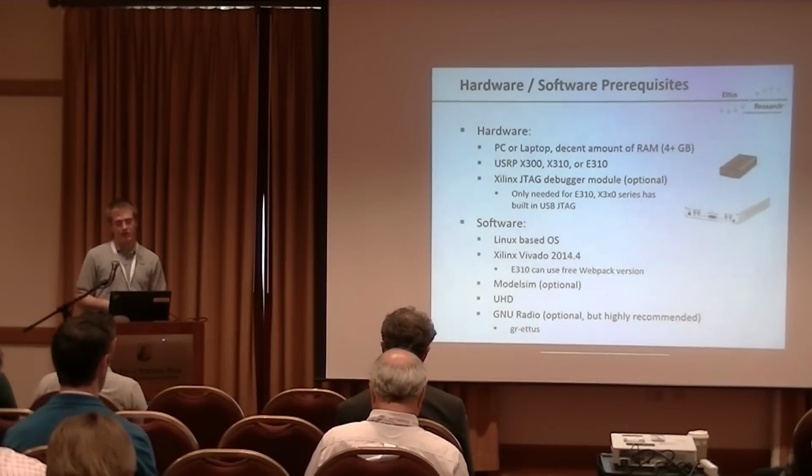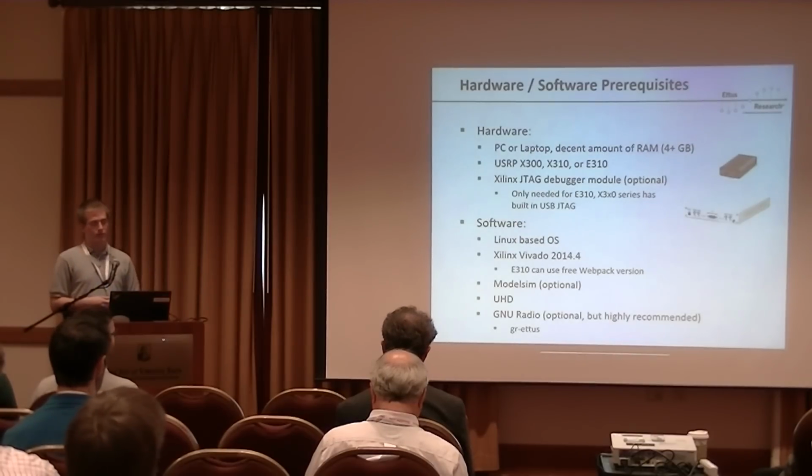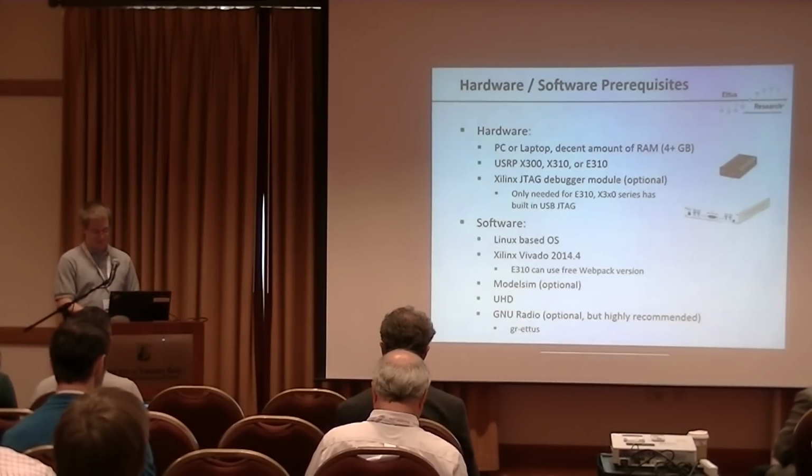And then you'll need things like UHD, the USRP hardware driver, GNU Radio, GRC, the gr-ettus module, and Martin has provided a great instruction guide in the back there to pick up on how to get those various components installed.